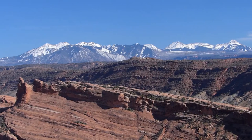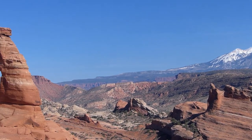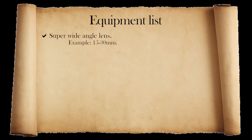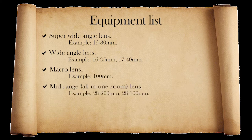A quick summary of Arches National Park. Timing-wise, you want to be there late March through April. And equipment-wise, you want to bring a really wide-angle lens, a medium wide-angle lens, a macro lens, and also a medium telephoto lens. Also bring your tripod, and it's nice to travel with a friend in case you need somebody to model for you for a sense of scale up in some of the arches.